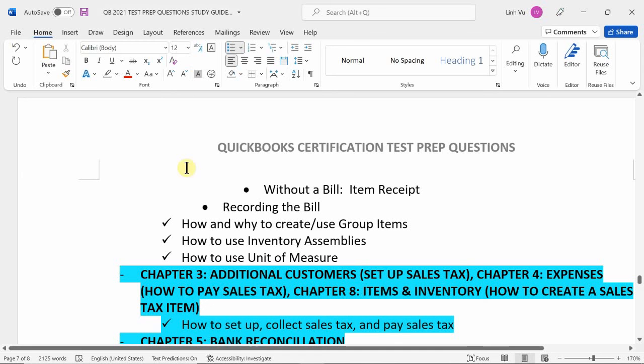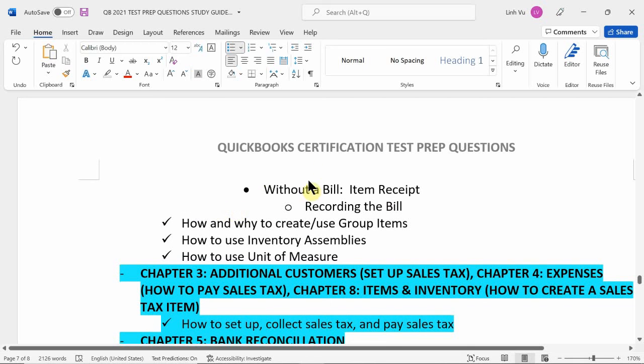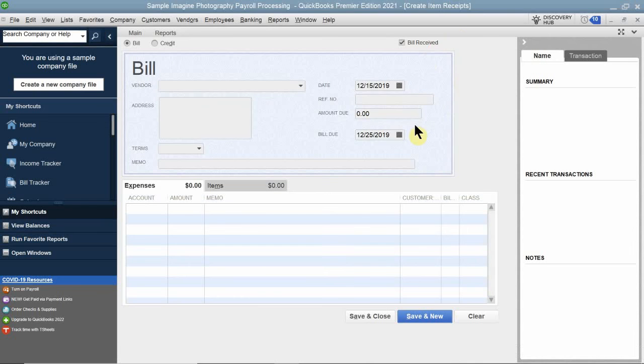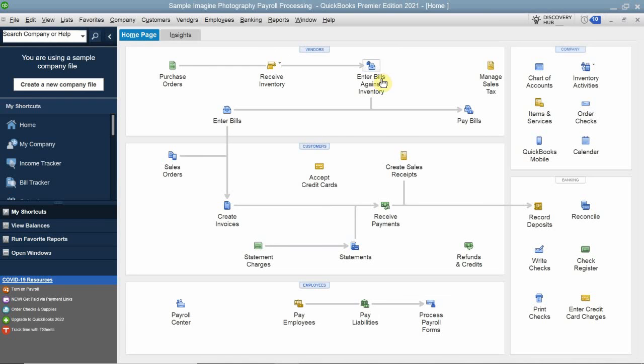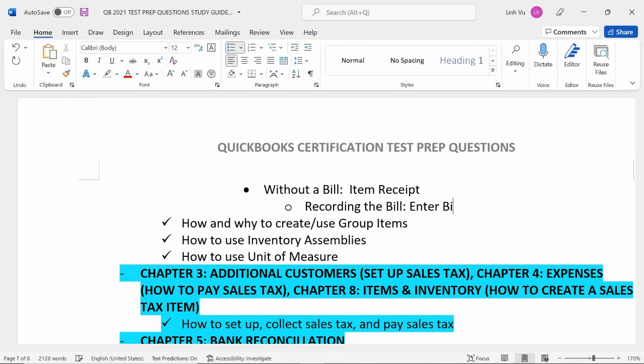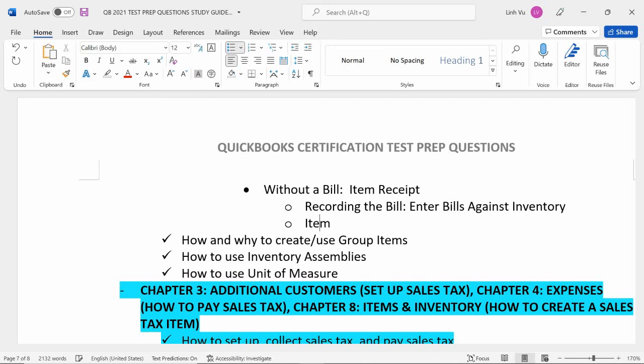Okay, now in this case, receiving the bill or recording the bill. Once we have our item receipts, how do we record the bill that's associated once we get our last shipment? Click on bill received. You can do that at the top here. But in this case, they show you what's on the homepage. What comes after receiving items? Enter bills against inventory, which is going to be recording the bill. What this essentially does is it takes the item receipts and converts them into bills. And then you can go ahead and proceed to paying a bill.